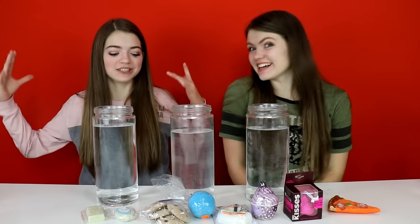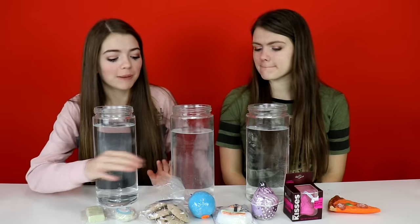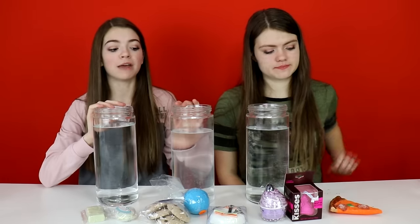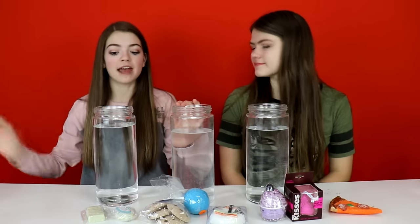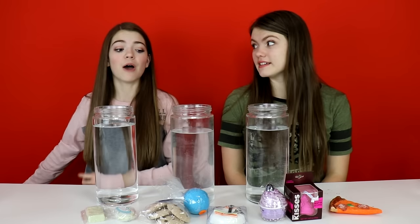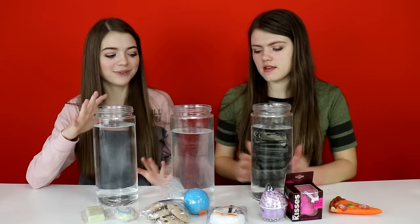And we're gonna be doing the Food Bath Bomb Challenge. So basically, we have a lot of bath bombs here that are different types of food. And we are each gonna pick one to drop in the bath bomb jars, and then we're gonna vote at the end which one goes on to the next round. Then we will go through all the rounds, and at the very end, we're gonna vote which one is the best bath bomb. Which bath bomb do you wanna start off with?